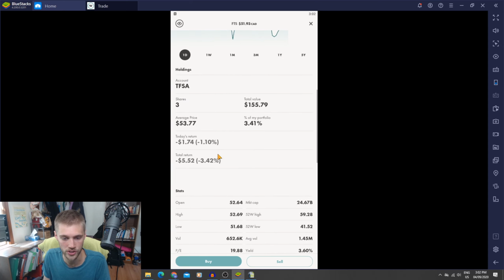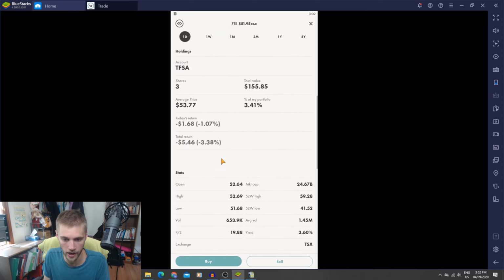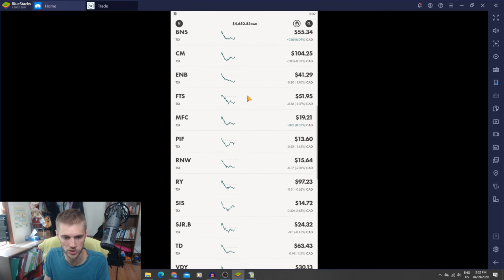Next up we have Fortis, another popular Canadian company, an energy and utilities-based company. This is like Enbridge's sister, if you want to put it that way. Sitting at about negative 3% return. Fortis might be a good buy right now. We'll keep that in mind, but we just have about 3 shares. So that's one we're going to look at.